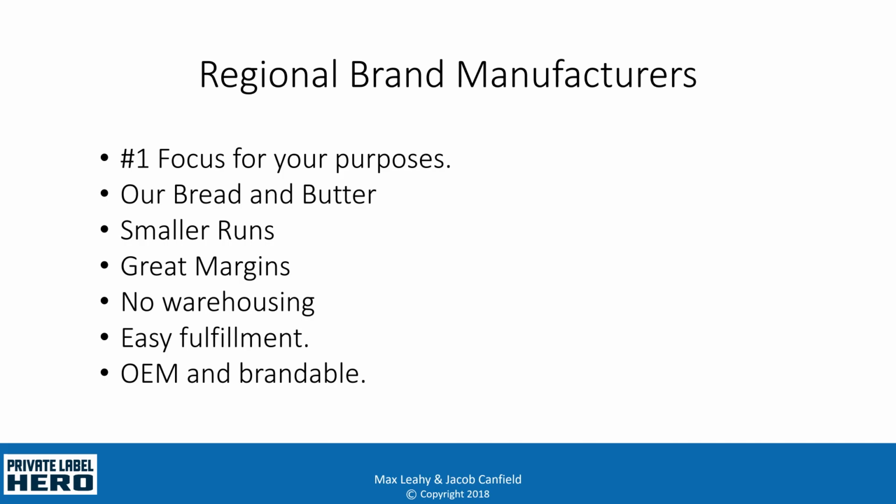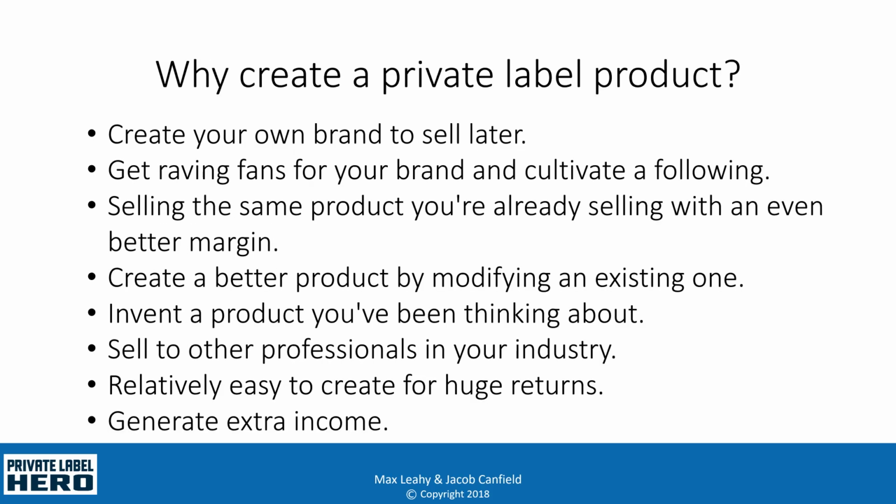A lot of the regional brand manufacturers, this is what we're going to be looking for. This is where we make a lot of our money. They have smaller runs, meaning they make a smaller amount of the product, which allows us to test markets. They have much greater margins because they specifically focus on creating these smaller runs for smaller individuals and businesses. There's no warehousing at these places. They're just manufacturing facilities, and then there's easy fulfillment. And they have OEM and brandable, and we'll go into the differences between OEM and brandable down the road.